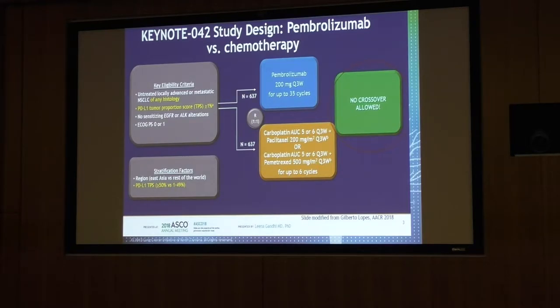At the time that the study was designed, the standard of care is what you're looking at bottom, histology-defined platinum-based doublet chemotherapy. So when I say doublets, I mean a platinum drug, ideally carboplatin if you like your patient, combined with a partner agent, most commonly a taxane in squamous disease, and most commonly pemetrexed in non-squamous disease.